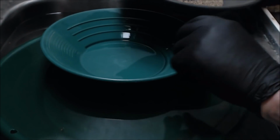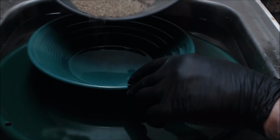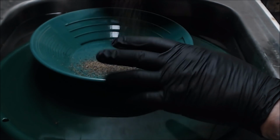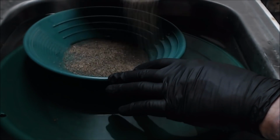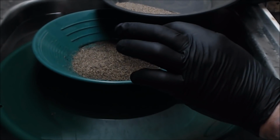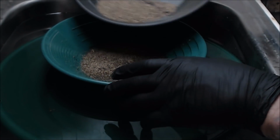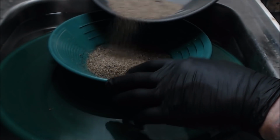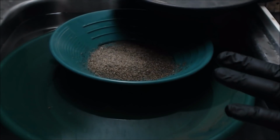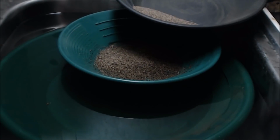Okay, time to knock out the minus 20 plus 40. And I'm only going to do a little bit of this at a time, just because my lighting is so bad right now, I don't want to miss any, because I did miss some in the last part. I actually only missed one piece, but it was a nice little piece. I will show you that in the end. But I'm going to let y'all listen to some music, because I'm probably going to have to fast forward this and the minus 40 later on. So let's listen to some music.